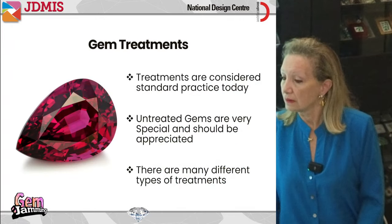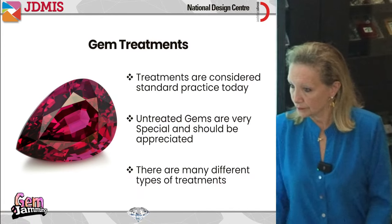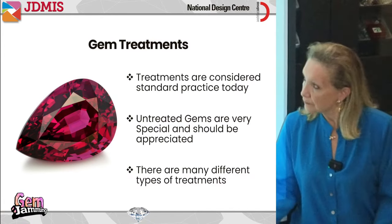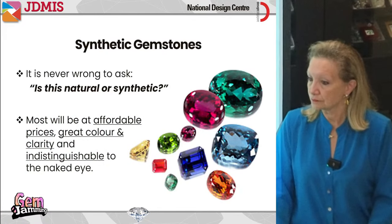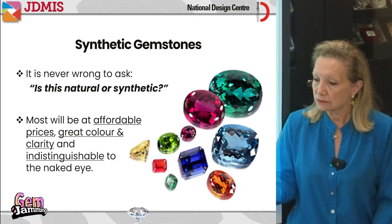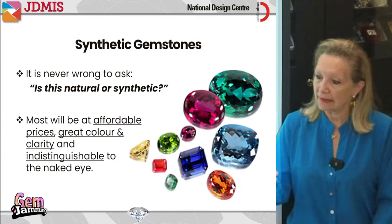We had a question online from Bella about pricing. Could you go back a slide, and help us understand what we can expect in terms of pricing? How much is a synthetic gem versus the same natural gem?